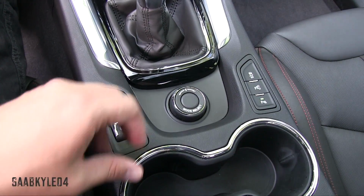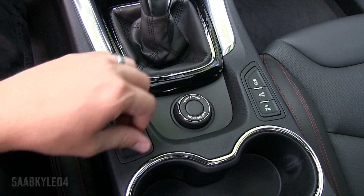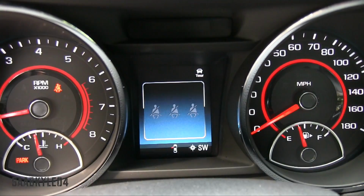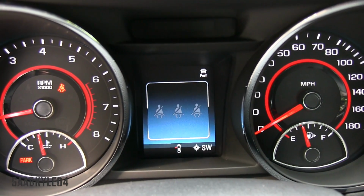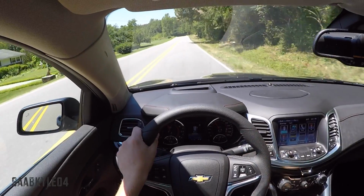Not to mention the addition of GM's magnetic ride control for 2015 as standard equipment. It has 3 different modes: Tour, Sport, and Performance, basically firming up the dampers respectively. Of course, we'll discuss ride quality, handling, and so much more as we go through the video.